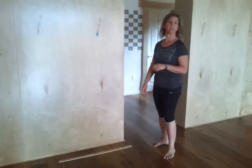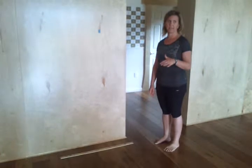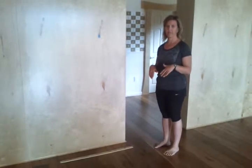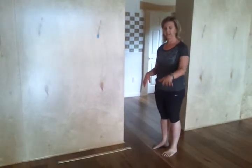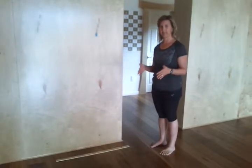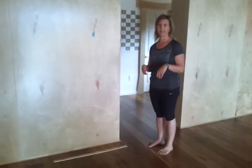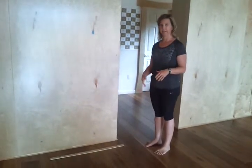The first test I'm going to show you is called a functional reach test. With this test, as with all the others, you want to be sure that you are safe. If you think you don't have very good balance, you should have a chair next to you to hold on to, or do this next to a solid piece of furniture. It's always a good idea to have an additional person present just in case, to maximize your safety.